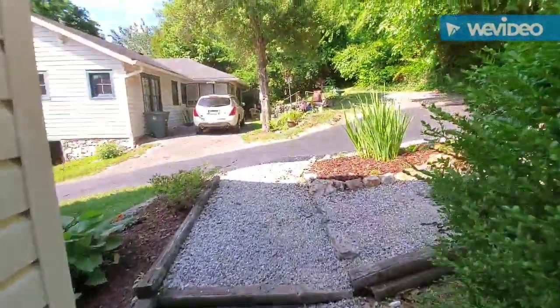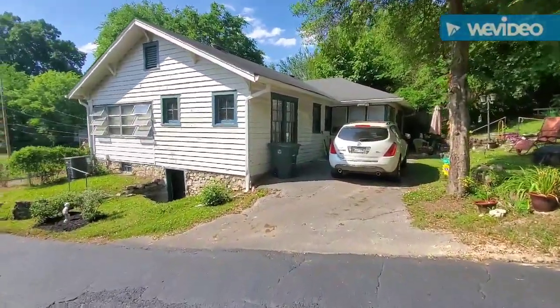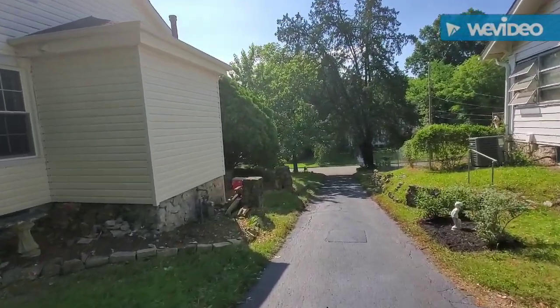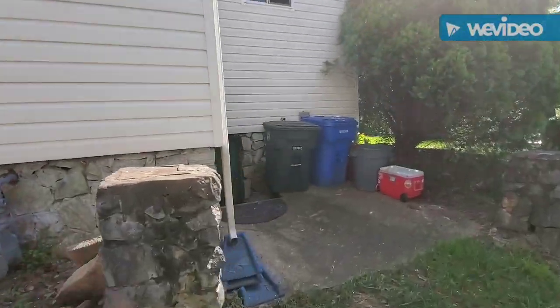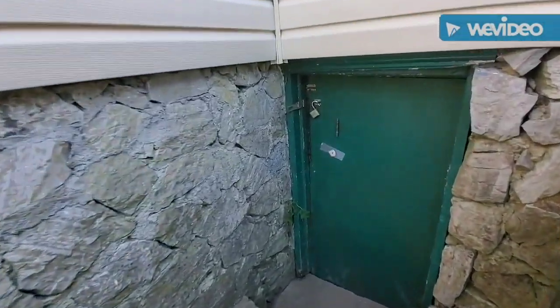The doors all appear to be original, and because of that, you might want to add some weather stripping and that sort of thing for more energy efficiency. But certainly adds to the charm. It does have gutters. I'm gonna peek in the basement while I'm here.